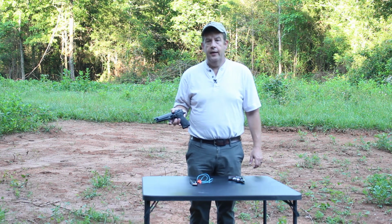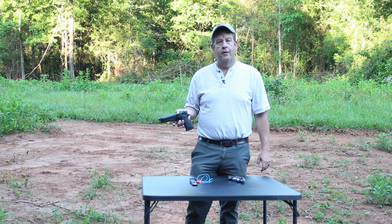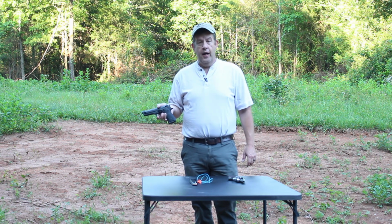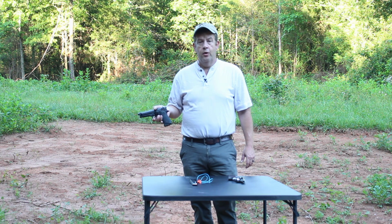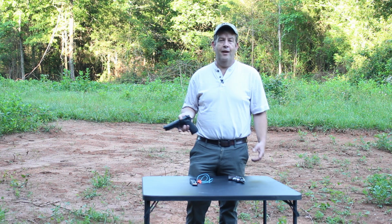The semi-automatic, and I'm a revolver fan, so it hurts to say this, but a semi-automatic is better than a revolver in just about every way there is. It's mechanically more reliable. And I know there's some revolver fans that argue that, but it's true. You've got a higher capacity generally. In other words, it holds more bullets, and sometimes a lot more bullets. It's easier to reload. It's easier to conceal for your concealed carry. It's more comfortable to carry concealed, and you generally just have more carry options.